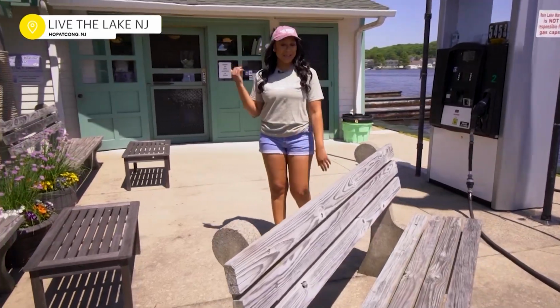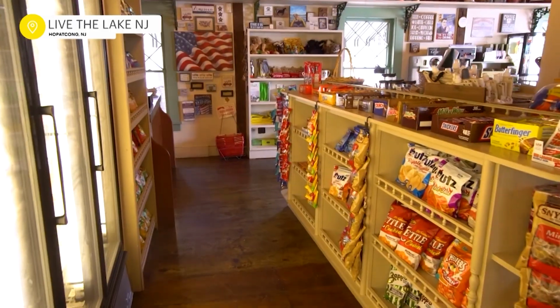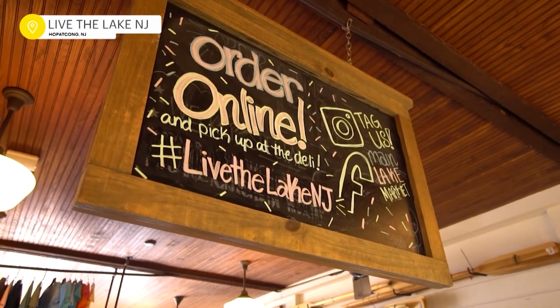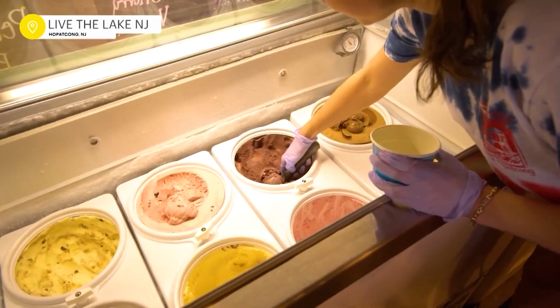Don't forget to stop here at Main Lake Market for coffee, ice cream, or a bite to eat. We have everything you need, literally. So we have life jackets, we have line, we have every possible type of candy you could possibly want. We have the best coffee in Morris County and Sussex County. Right back behind me is our deli and our hot grill. Taylor ham, egg and cheese is fire, as is bacon, egg and cheese, and our Italian sub is probably my favorite. Then when you're all full from eating outside on the patio, you can go right upstairs and grab ice cream.